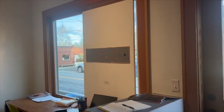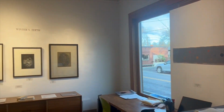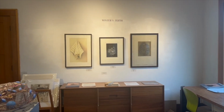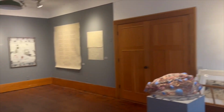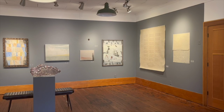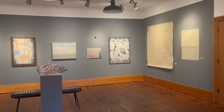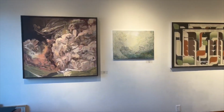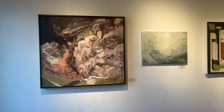Everything that is on display for this show is made by an artist that we currently represent. It's all work that we've shown before, and we are allowing folks to take things as they are purchased. So we wanted to show as much work in the show as possible. That being said, all of the work does pertain to the theme, Winter's Teeth.